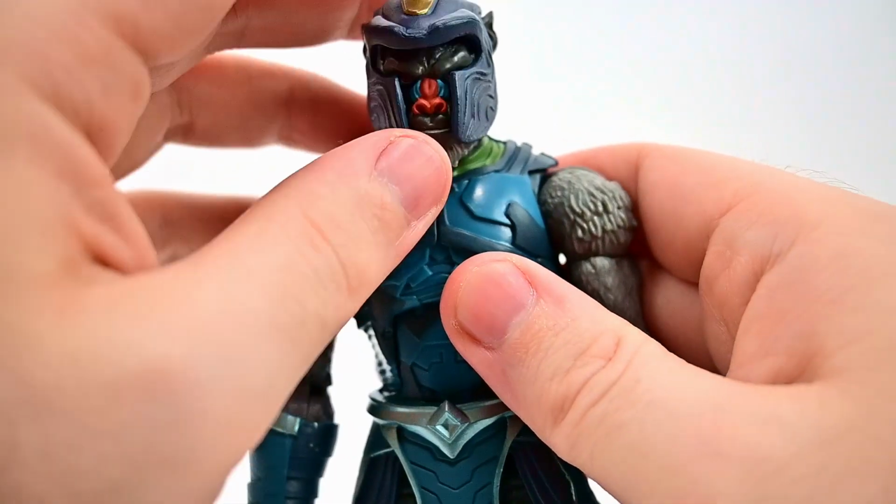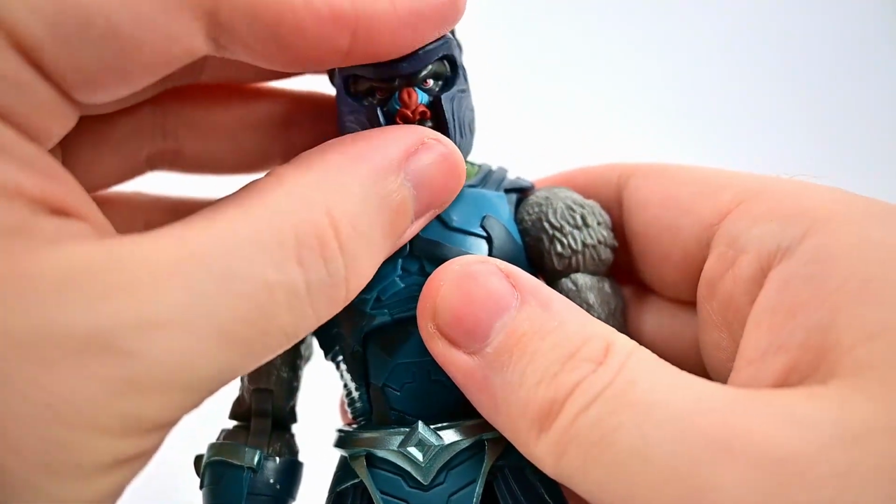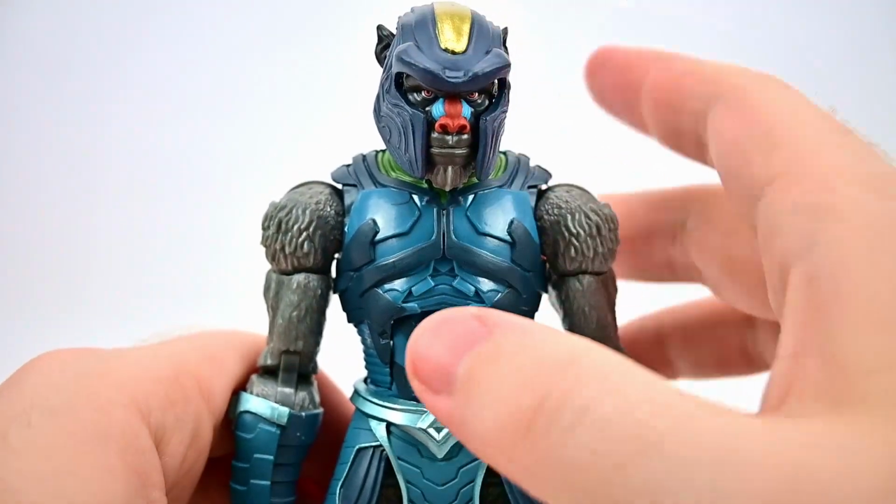And it doesn't really fit on too well, but I'm sure if we heated it up and molded it around him and let it cool, it would fit a little bit better. But you can kind of get it on his head just like that, but it keeps popping up, so you just got to get in the right position.